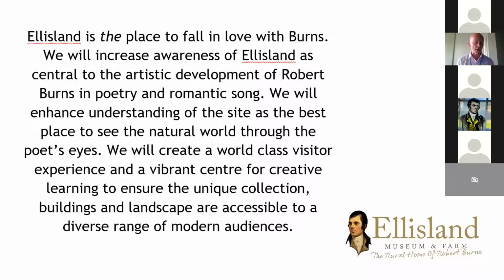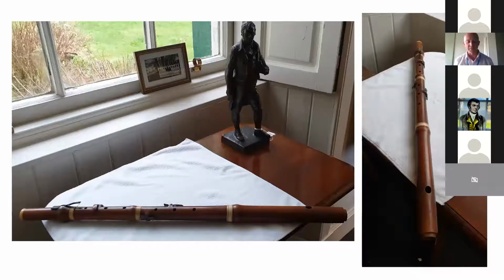So how might the collections and the built heritage support the Trust's ambitions? I'd like to speculate on a few ideas, and they are just my ideas. I need to discuss these with the board and get their approval, and we will also do a lot of public consultation, don't worry. Our intention is to conserve the spirit of Ellisland as well as the material heritage. I think the two go hand in hand.